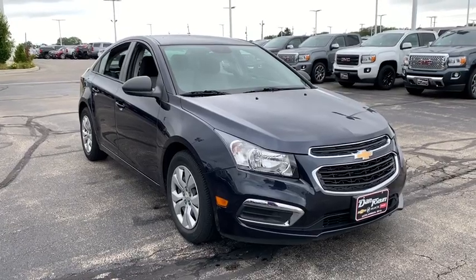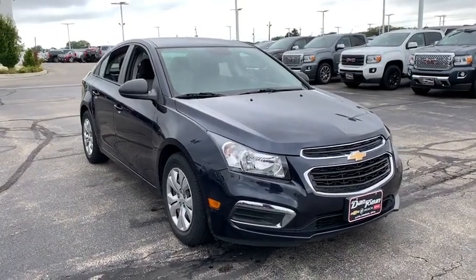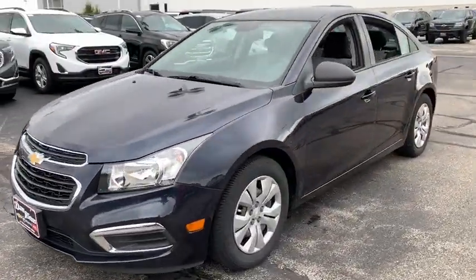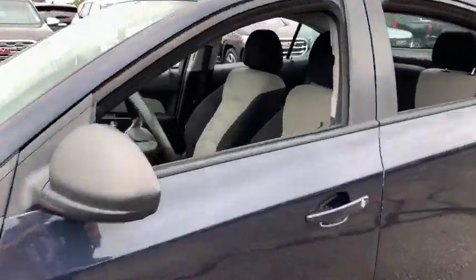Make a great choice today with the 2016 Chevrolet Cruze. The Cruze blueprint calls for more than you'd expect. This vehicle has less than 40,000 miles.